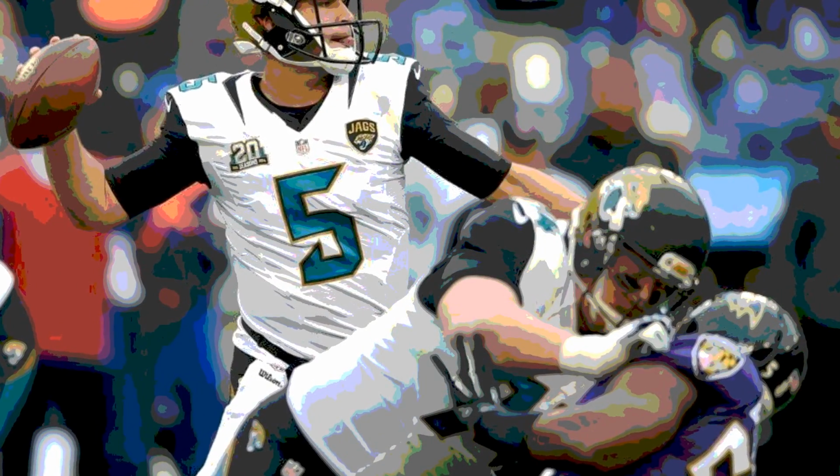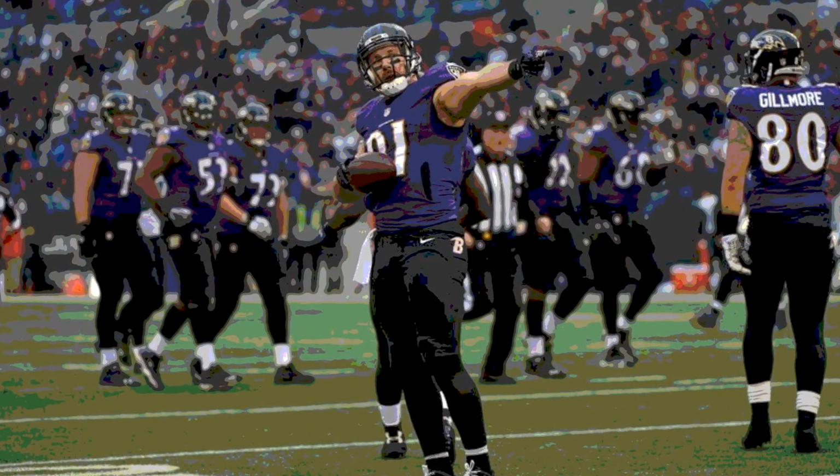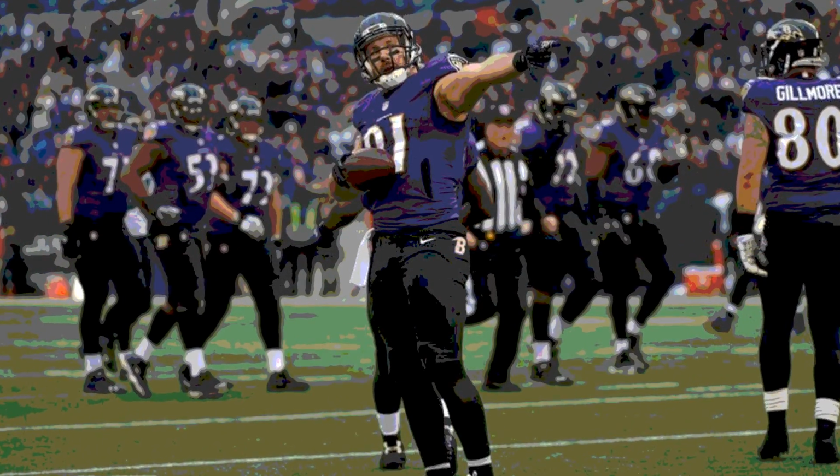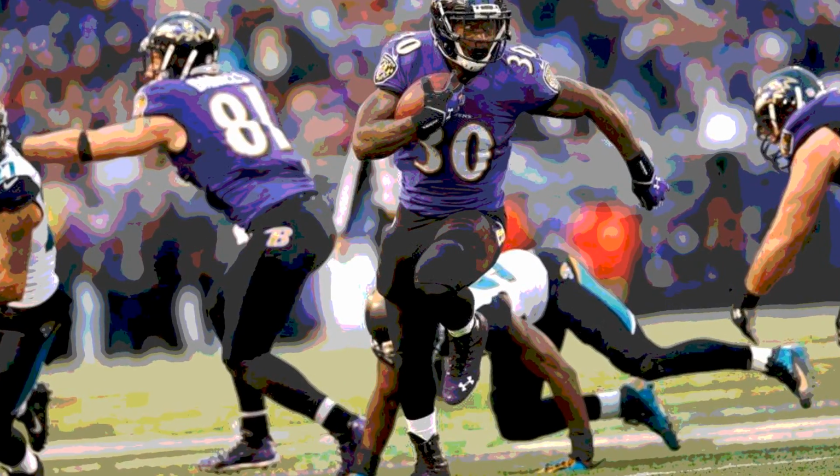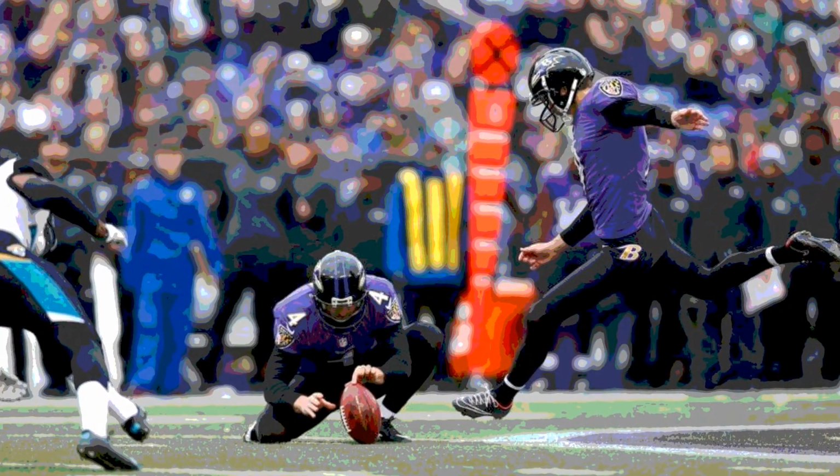It was up, and it was no good. So the kick was no good, and the score remained Baltimore 10, Jacksonville 9. So now Jacksonville took over, trailing by a point with just 40 seconds left before halftime.